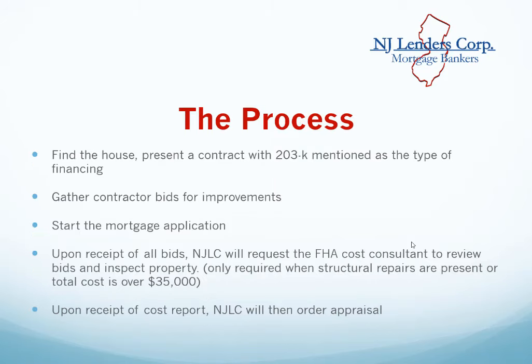What's the process of the 203K? Obviously, the first thing we need to do is for the borrower to find a house. Once the borrower has selected a house, they'll present a contract that mentions 203K financing in the mortgage clause of the real estate contract. After which, the borrower will gather bids from contractors to complete the contemplated improvements.